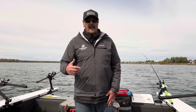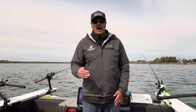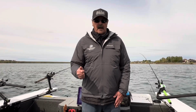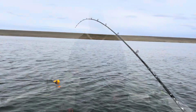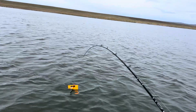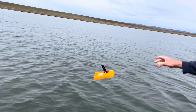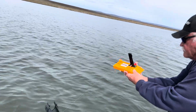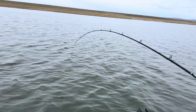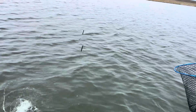But we're fishing a flat just above Conley Park. That's always a good place to stop and make a few passes. There's often good numbers of walleye right here. Okay, I'll show you how to get this in real quick. All right. There's something on there. Oh, what is it? It's a baby walleye. It is a small walleye.